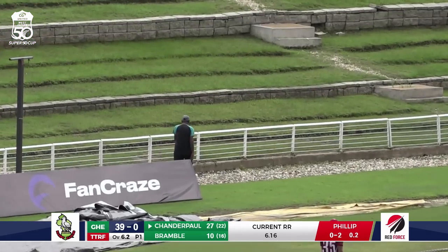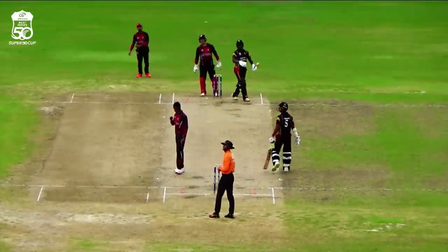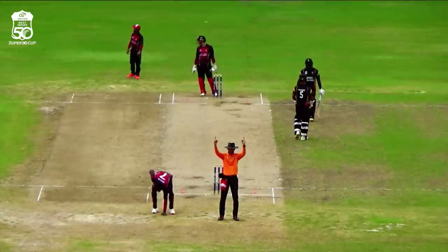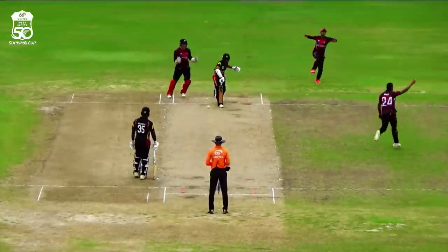This one is pulled away with control, with disdain, in front of square, and that would be another boundary to Anthony Bramble, a powerful ball spinning. This one is in the air, deliberately played over mid-off, and the first maximum of the day is off the bat of Anthony Bramble.